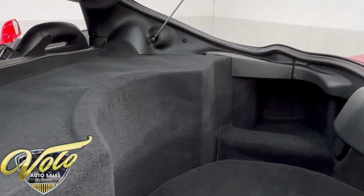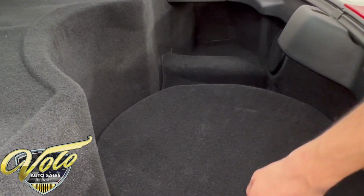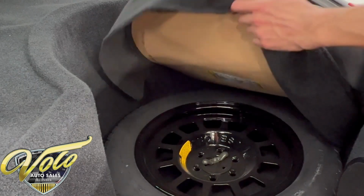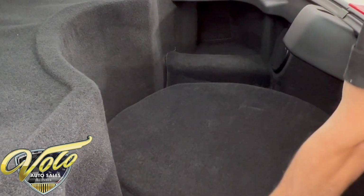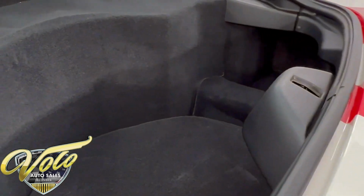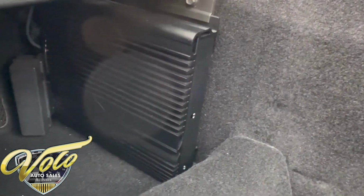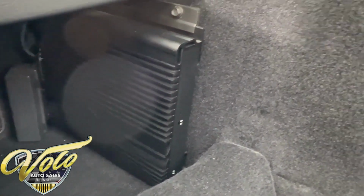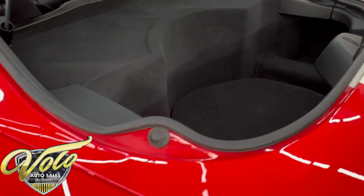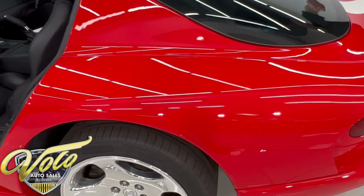Fully carpeted area. You know, you do have a decent amount of space down here. There is a full-size spare underneath this cover. It's never been used. I don't think it's ever been taken out. You also have the amplifier for the stereo. This has a pretty killer sound system for 2002, I will say that. And then some cubbies on either side of the wheel wells. Again, take a look at the condition. The carpet's in excellent shape, still smells new. Everything's fantastic. Let's move over to that engine bay.